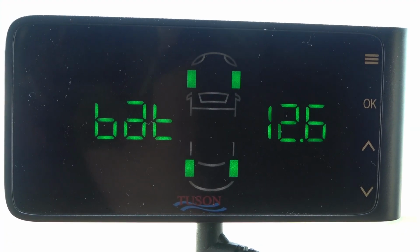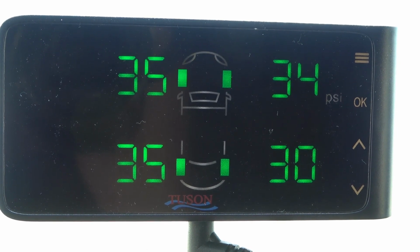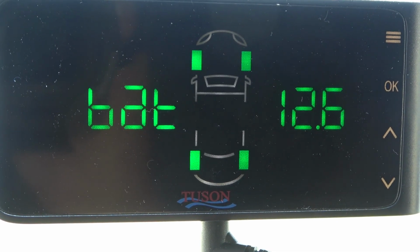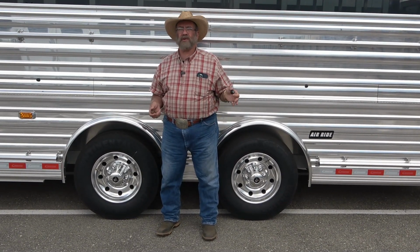This gives you special alerts. If the tire pressure is too high, it goes off, beeps and flashes. Too low, it beeps and flashes. And this will save you a lot of money. The price of a tire will pay for one of these puppies. And why would you not want to know what's going on with your trailer tires?